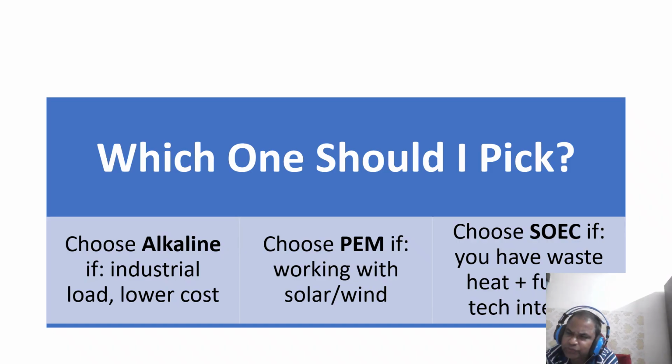So which electrolyzer should we pick for our blast furnaces? Alkaline is the best for steady, low cost hydrogen production for industrial loads like our blast furnaces. PEM suits solar powered setups, handling power fluctuations for our 16,000 to 18,000 kilograms hydrogen per day target. SOEC is ideal if we have high temperature waste heat and a long term vision. So let's summarize the decision criteria next.